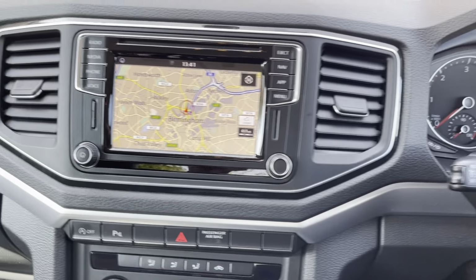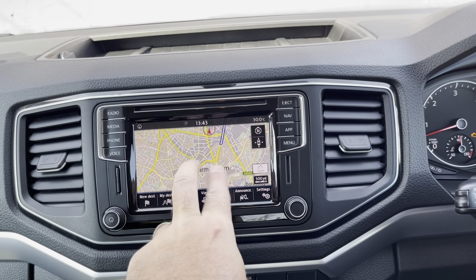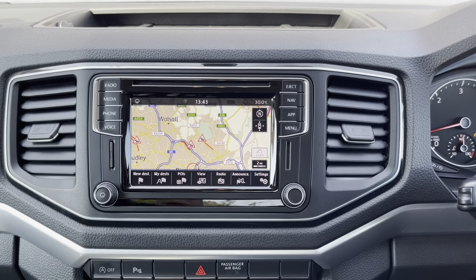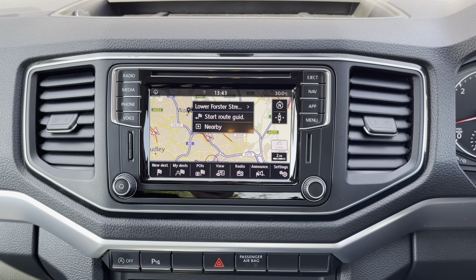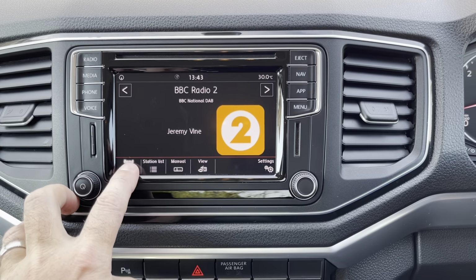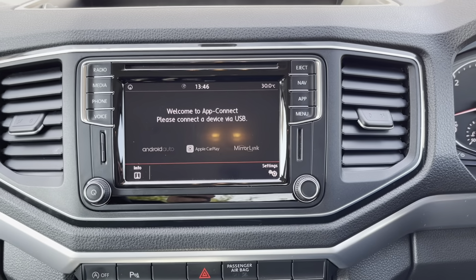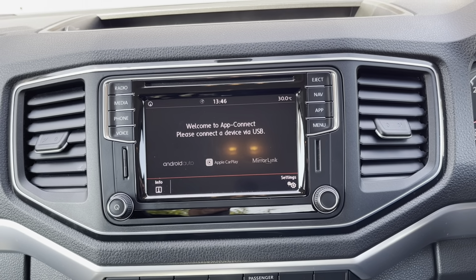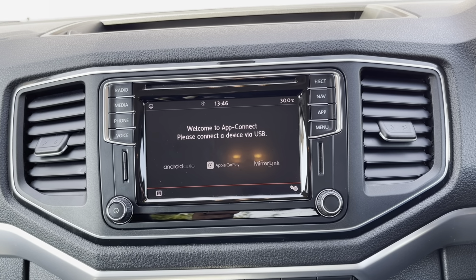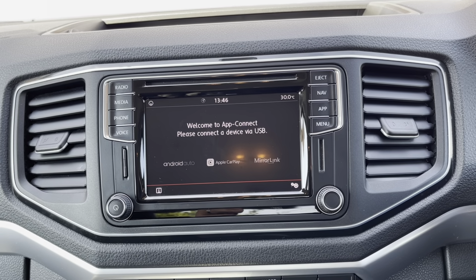And now for a quick look at the media screen. This Amarok is fitted with a 6.5 colour touchscreen multimedia system with satellite navigation. As you can see, it's easy to use, just pinch your fingers across the screen. You can also pull the screen across to find your ideal location. This system is fitted with the 3 major radio frequencies, DAB, FM and AM radio. This system is fitted with App Connect. This is ideal for using your Android or Apple smartphone through the device. It also has a handy system called MirrorLink. This is ideal for streaming your most popular apps on your smartphone, e.g. music or maps.